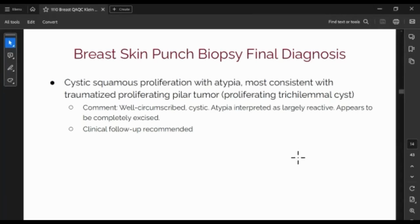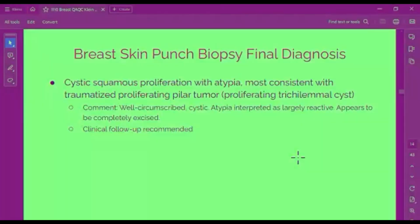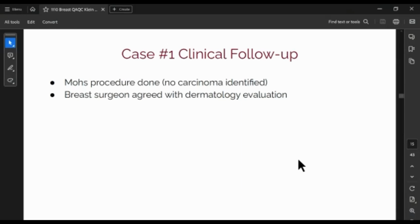But this patient is, as any patient would be, right, anxious to start with. They have a family history of breast cancer. They have a diagnosis in their chart that says they have cancer. And now they have one that says they don't. Well, the dermatopathologist did due diligence. They brought the case back to the breast service and said, okay, this is what we have. And so when they signed out their report, our report was immediately amended for the correct diagnosis. She did have a Mohs procedure done afterwards, and there was no residual tumor in the Mohs. And the breast surgeon agreed with the dermatology evaluation.